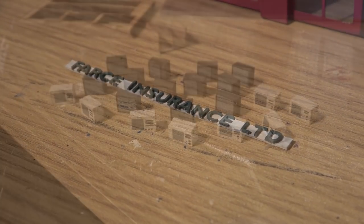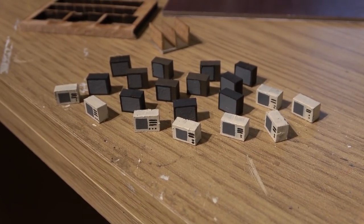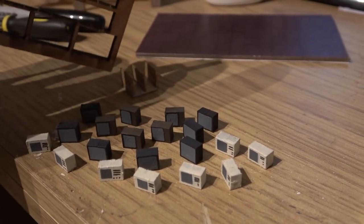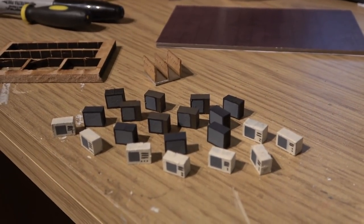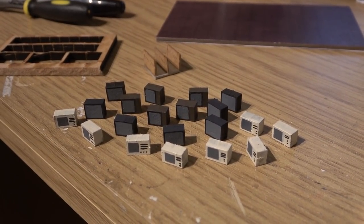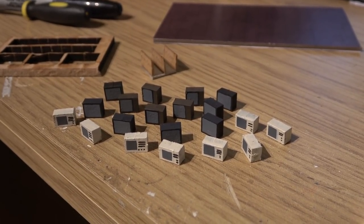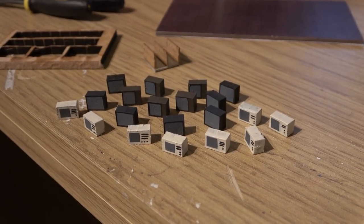And then here, just again using more scraps from Scale Model Scenery, most of them came out of this sprue of MDF, and we've just started to create a couple of electronic goods of the time period, just to make the electronic store look a little bit more interesting.